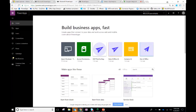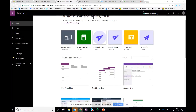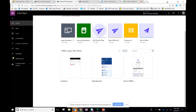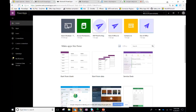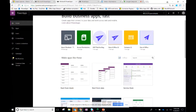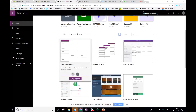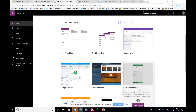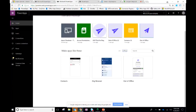Let's get to it. First I wanted to go over, from a high level, a page everybody's seen already. This is brand new, guys, though. I don't know if you've noticed it, but we released a brand new homepage. You have the ones that you currently edited, your most recent, and then you can start from a blank or start from a data one, and then all your templates here. I want to first go through our newest one, the Out of Office app.